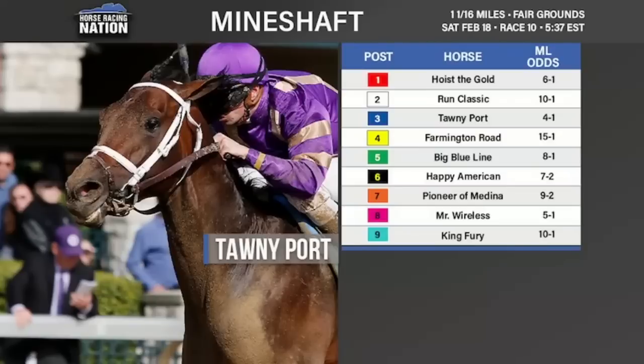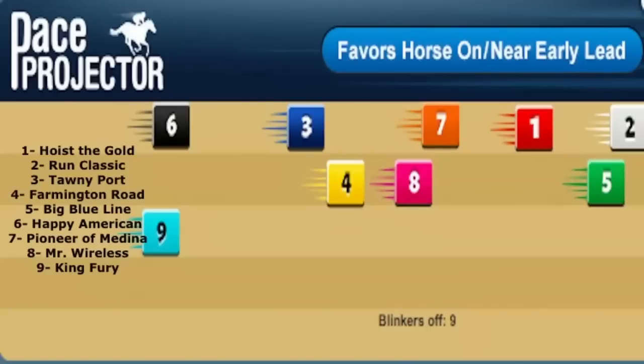Pioneer Medina. He wasn't as prominently displayed on this Timeform US pace projector as I thought he might be. There he is down on the rail in 4th. I could see him being closer to the lead here or maybe even on the lead, Matt. Like Tawny Port, he ran in some good races last year. He's got speed in a race without a lot of speed. Pioneer Medina coming over from Gulfstream Park certainly seems like a horse to watch out for on Saturday.